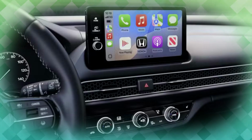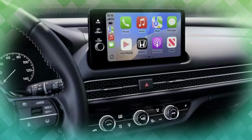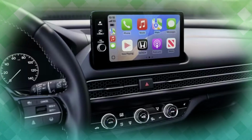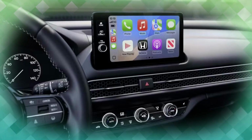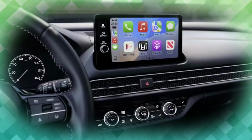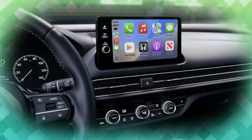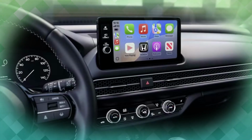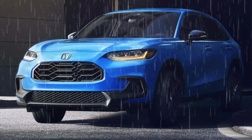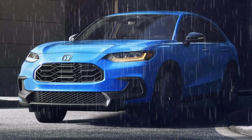Every revision to the 2026 HR-V seems to be tailored specifically to attract younger buyers. Rather than reinventing the wheel, Honda has phased in upgrades with things younger drivers care about: wireless everything, aggressive styling choices, and uncomplicated tech. Meanwhile, the HR-V's practicality, fuel efficiency, and reliability remain intact, preserving the attributes that have made it a long-time favorite in the subcompact SUV class.